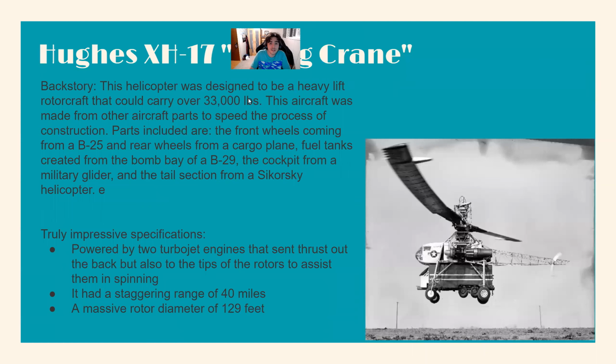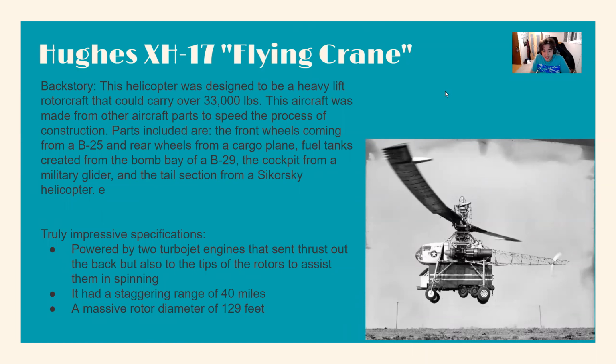The Hughes XH-17 flying crane. This is an amazing machine. I mean, all of these are, but this thing truly gets me. This helicopter was designed to be a heavy lift rotorcraft that could carry over 33,000 pounds. This aircraft was made from other aircraft parts to speed up the process of construction.